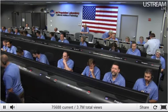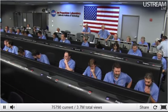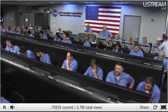The vehicle's making irreversible preparations for EDL. There's no going back at this time. Cruise fault protection systems have been disabled. Those are the systems that kept us from doing things that we wouldn't want to do during cruise, things that wouldn't be safe. During EDL, we're about to do a whole lot of things that would be considered unsafe during cruise. It's also making some changes to the telecom system as well to prepare to send the EDL real-time data that we'd like to send.